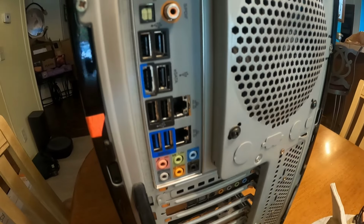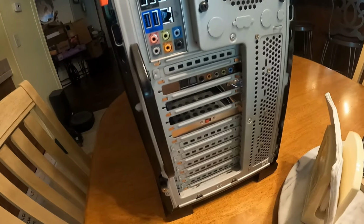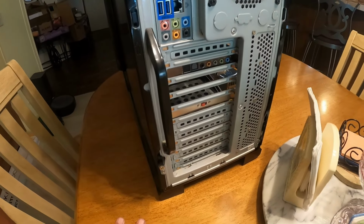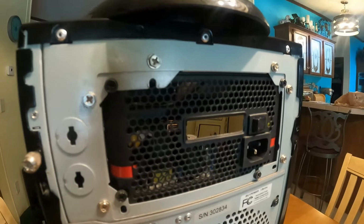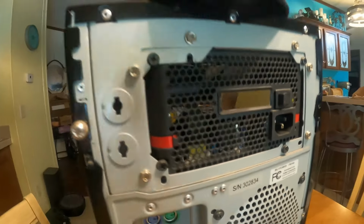You see the I/O shield in it. We do have USB 3.0 on this motherboard, but we don't know what it is yet, so we'll take a look. We'll get the cover off. That's some kind of little switch down here. I'm not sure what that is, but that's definitely a sound card in there. And then, of course, our power supply with the mirror on the back. I don't know what that's about, but who knows what we got going on inside this thing. I'm not kidding you.